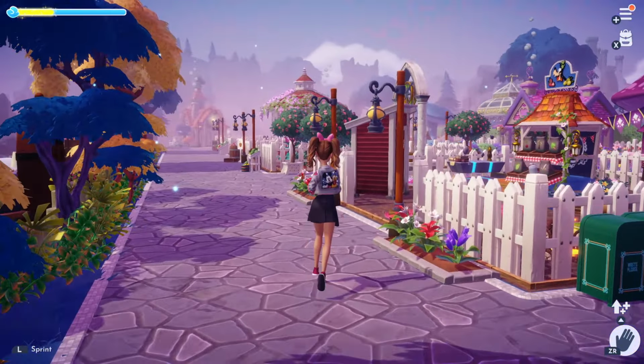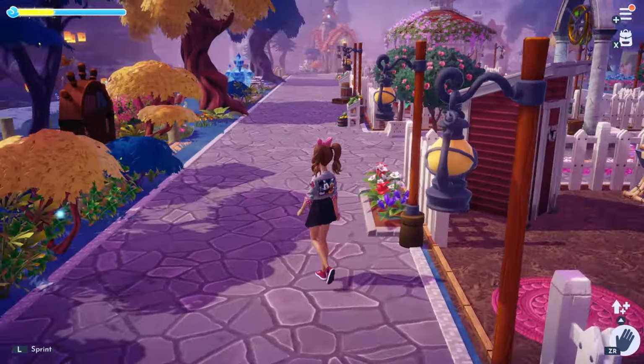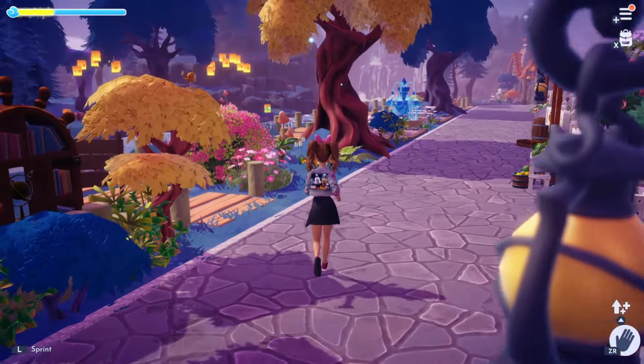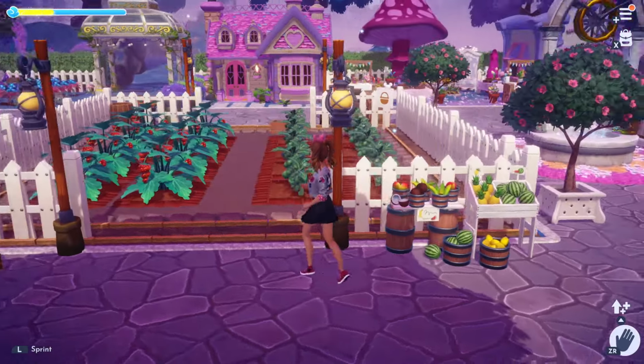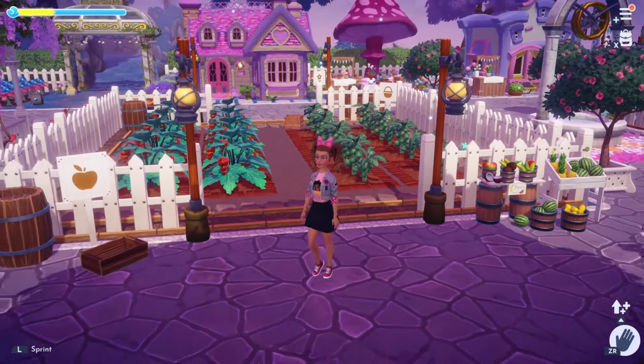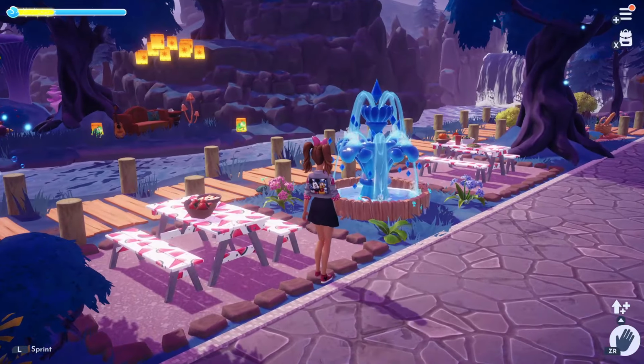And then over here is just all my gameplay stuff. And then walking down the boardwalk area, I have the forageable bushes here for gardening. Some picnic areas by the water.